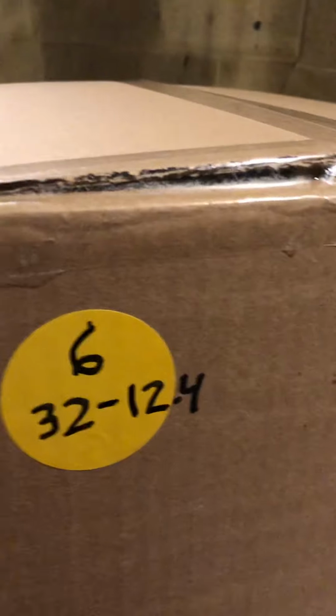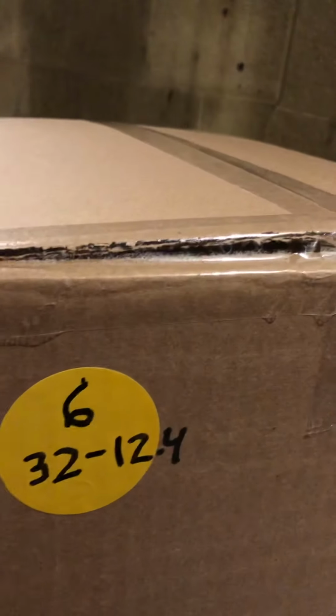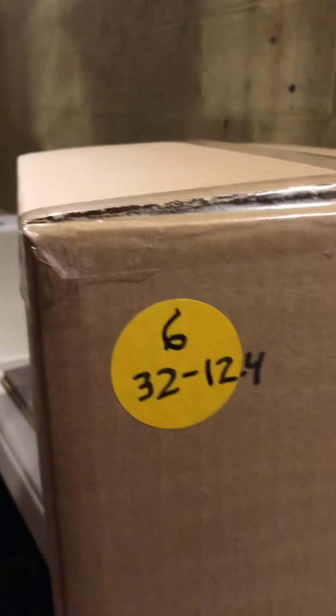I need to mark the bundle, so this is strategy bundle 6. So it gets a big 6. This is bundle number 32. So it gets 32, and it was 12 pounds, 4 ounces. So this way, once it gets stacked amongst the many, many, many bundles that have already been done, I can find it and put the right shipping label on it. I'll walk you out and you can see.